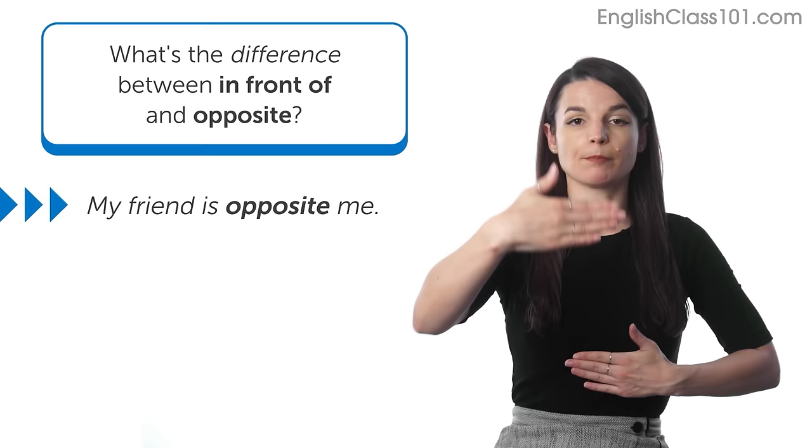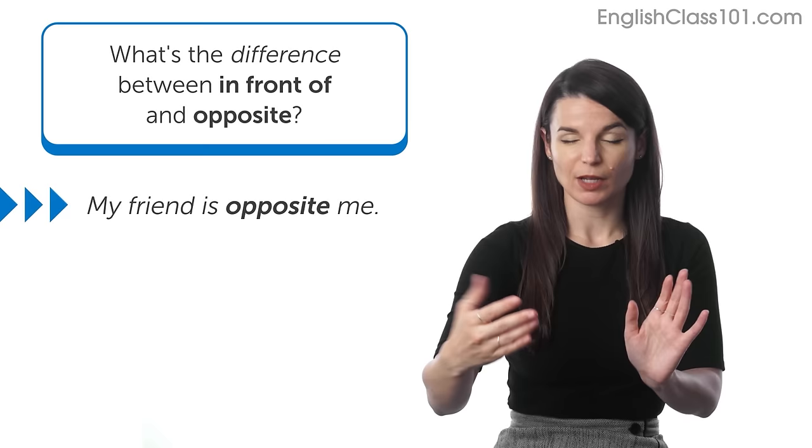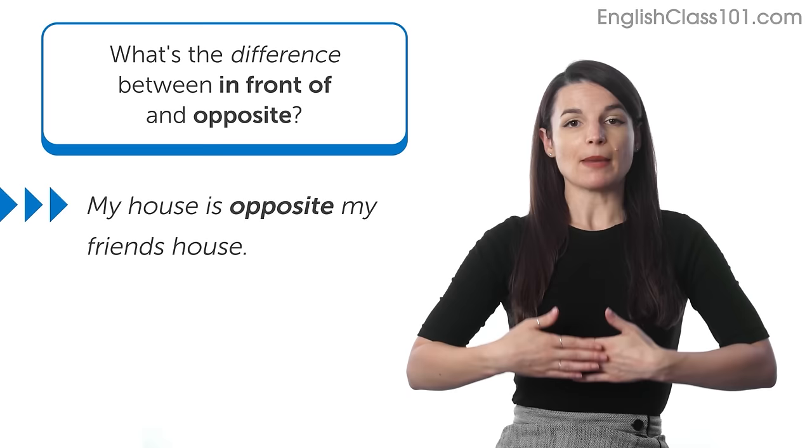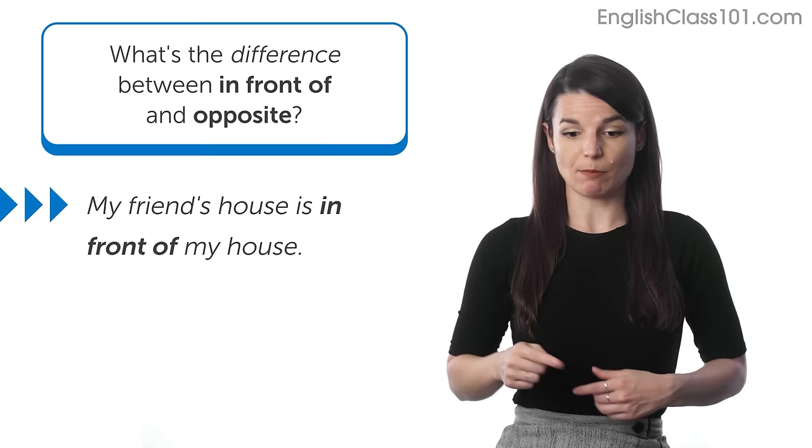So why is opposite okay to use here? It's because you are one person and your friend is one person. We use opposite when the two things are facing each other and they are about the same. So another example of this would be buildings. So let's say you're thinking about your house, for example. You could say, my house is opposite my friend's house. So that sounds like there are two houses. They're the same style building, the same kind of thing, and they are directly on the other side of one another. You could say, yes, my friend's house is in front of my house. Or you could say, I am sitting in front of my friend. That is also okay to say.